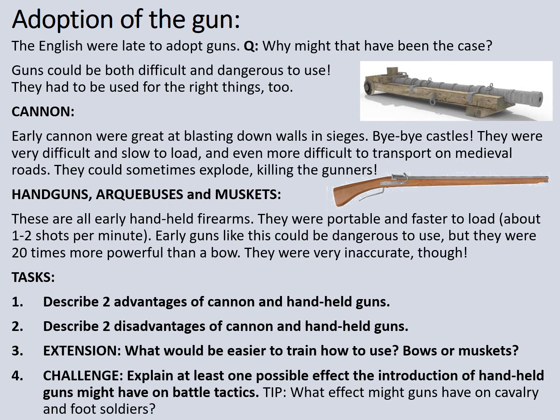Finished? Well, let's consider some answers. Advantages of the cannon and the handheld guns over earlier weapons largely relate to their power. Cannon are far more effective and more powerful than early trebuchets and catapults for downing walls. Also, the handgun and the arquebus and musket are so much more effective at defeating armour than even the longbow, despite its power. What about the disadvantages?